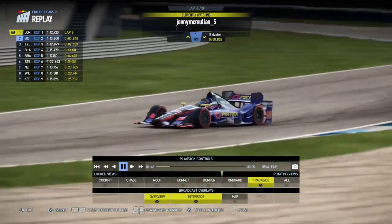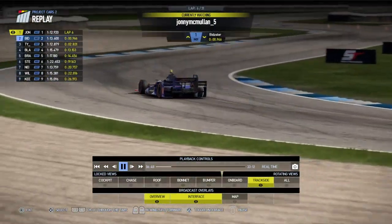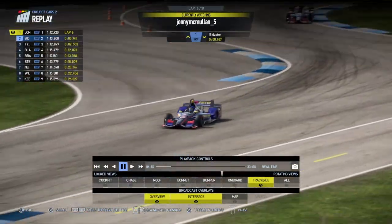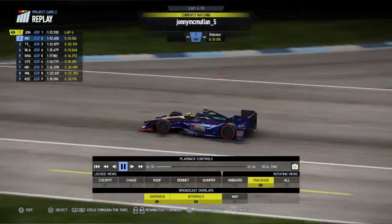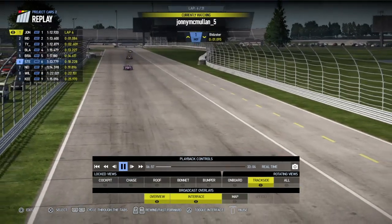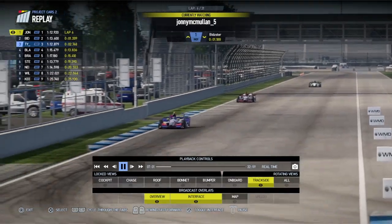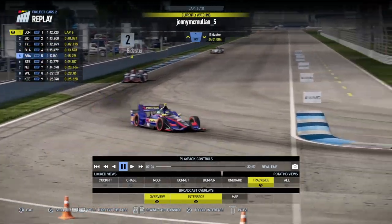As we go into turn 4, Johnny's pulling out a little bit more of a lead on Bidzster now, so obviously he might have even used a push to pass just to gain a bit of a gap. It's not just for passing, the boost is to help with overall strategy as well, just to gain a bit of time. 1.1 seconds now, TY closing up to the back of Bidzster as well. A bit more spread out at the leaders.